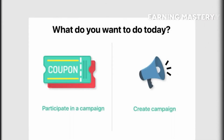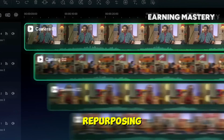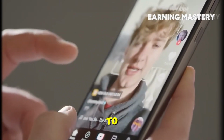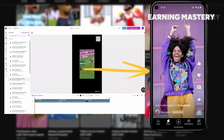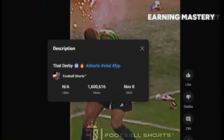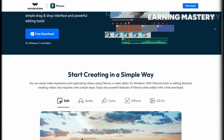Step 8. Cross-platform promotion. Once your video is ready, consider repurposing it for short-form content on platforms like TikTok and Instagram to reach more people. By linking your long-form videos with shorts, you can boost your growth on multiple platforms and drive even more viewers to your channel.